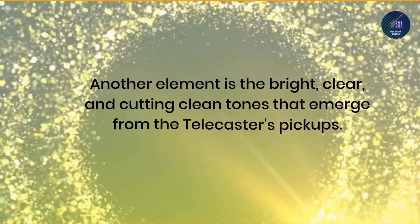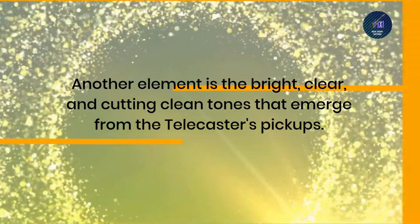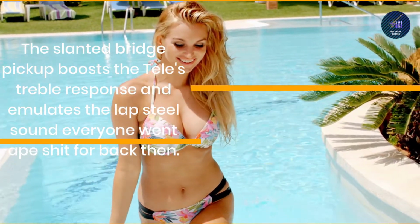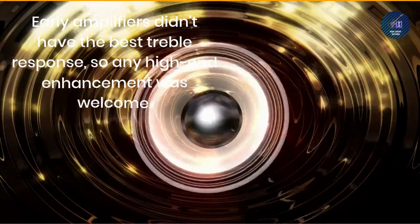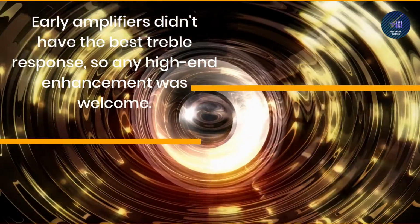Another element is the bright, clear, and cutting clean tones that emerge from the Telecaster's pickups. The slanted bridge pickup boosts the Tele's treble response and emulates the lap steel sound everyone went apeshit for back then. Early amplifiers didn't have the best treble response, so any high-end enhancement was welcome.